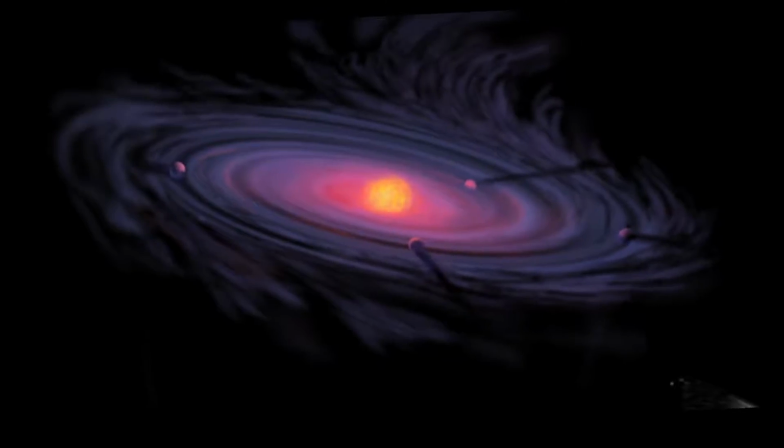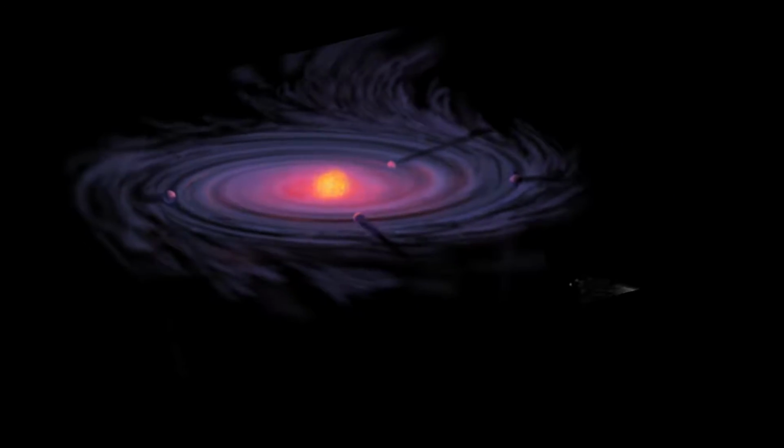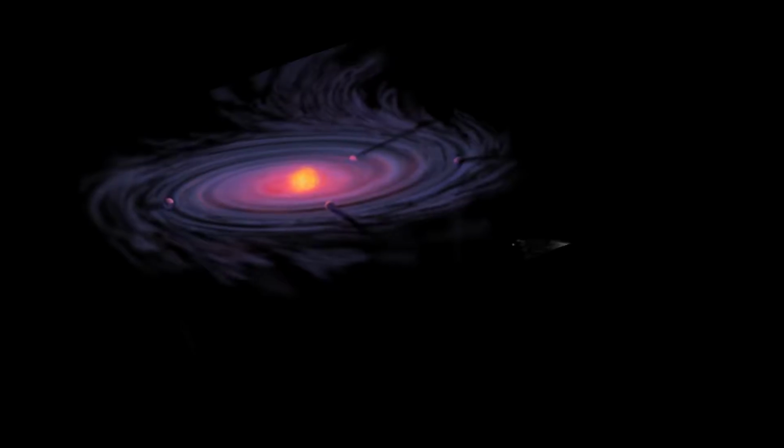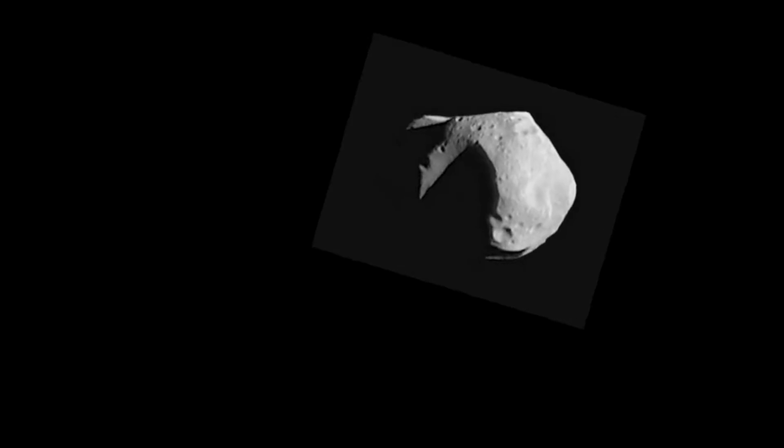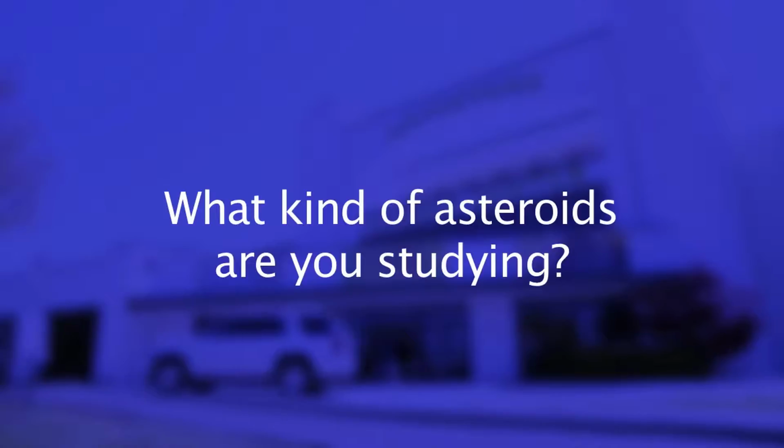Asteroids are important because they are small chunks of rock that are left over from the formation of the solar system. They have banged into each other a lot, broken up. We think most of them are probably not solid bodies, but fractured pieces of rock. And they can tell us a lot about what things were like in the early solar system.